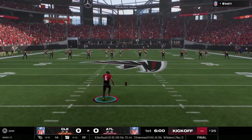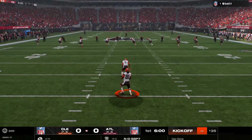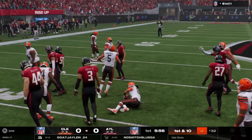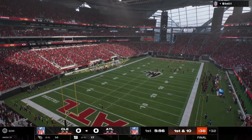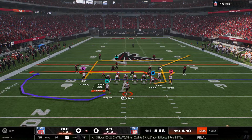Set to go. Younghoe Koo ready to do the honors. And we are underway here on EA Sports. A solid return, pretty good field position. They'll start at the 32. From the 32 now, here's 1st and 10.